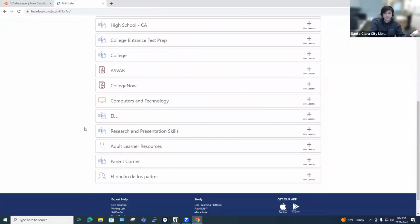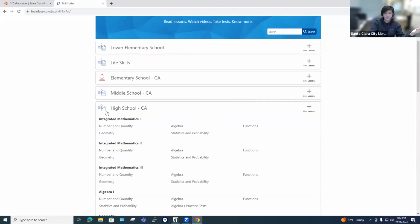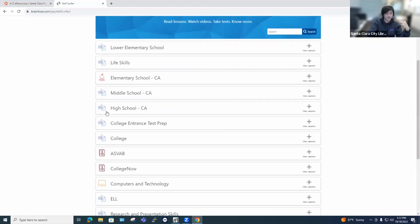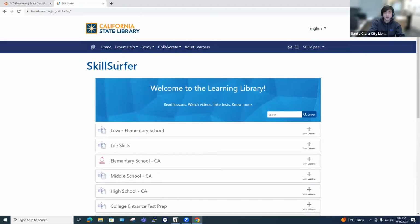So that's actually all I really wanted to cover about skill server. This is a great tool that kids can use from all the way from lower elementary school all the way up to college and past. And yeah, that's skill server.